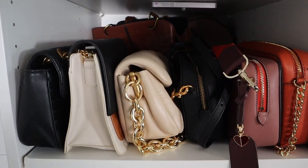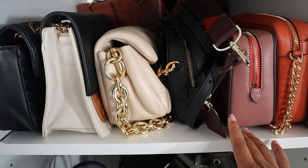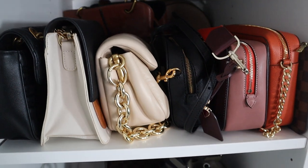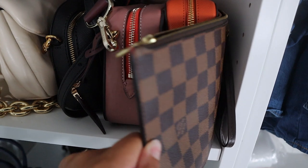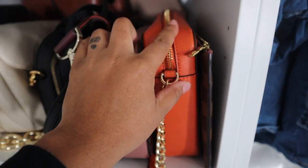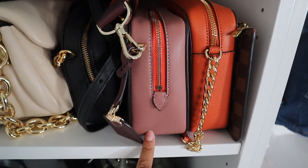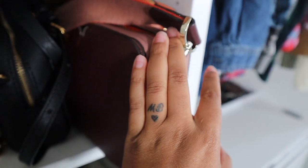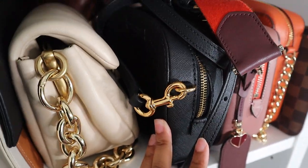Moving to the next shelf, these are probably some of my most used bags. That's why I don't need that many purses, because I use the ones I have, and I love that. So I just have my Louis Vuitton pouch that came with the Neverfull. I have a Michael Kors burnt orange bag, which is really pretty in the fall. This is a Kate Spade bag here. This one's really cute, and I love the color combination. A little Marc Jacobs round camera bag.